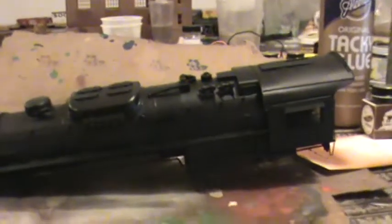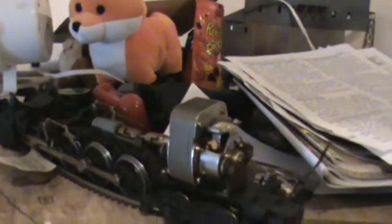And then, if we look over here, we got the motor, which needs to be replaced, which James says he has a new motor. Then I'll do all the electronics, we have decoders and everything for it, and it should be up and running by fall.